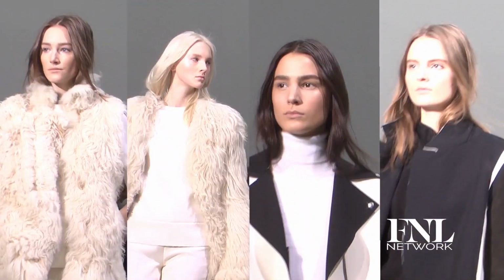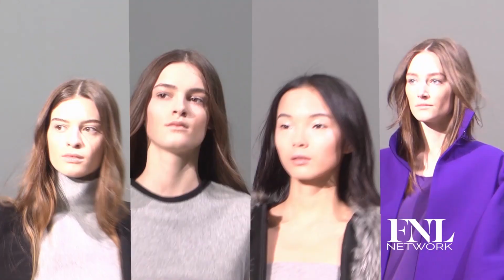You're backstage at the Costume Nationale show in Milan for the Fall/Winter 2014 collections. And today we are creating a very believable, cool girl. It's a little bit more refined, but there's a lightness to her hair where it moves, and it has to be just very cool.